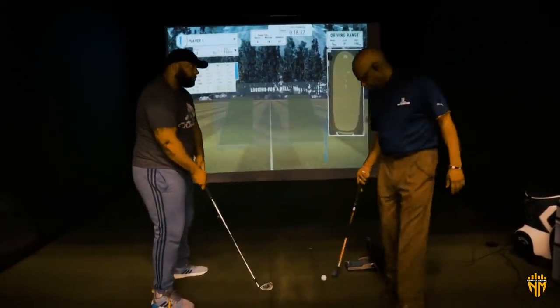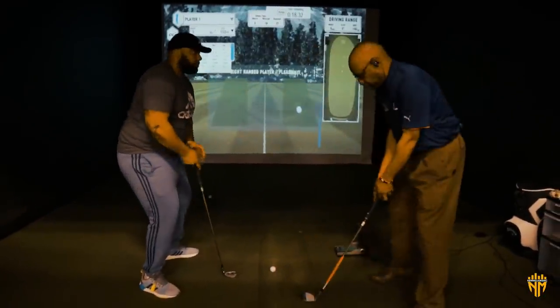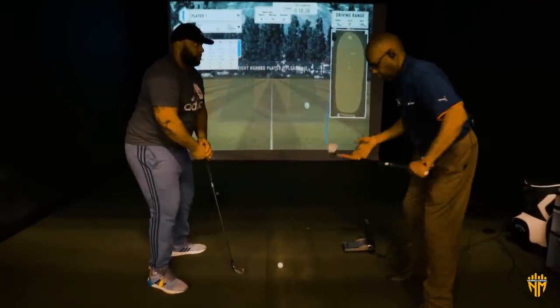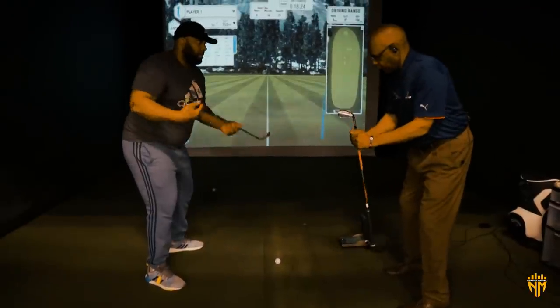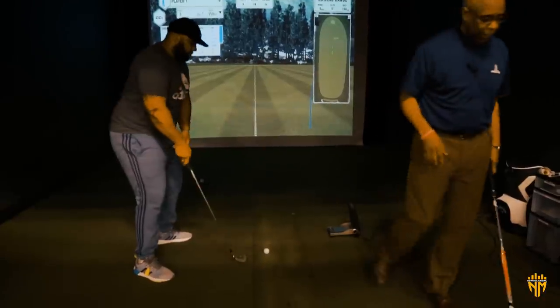Takeaway? Yes. I noticed that you're raising up a little bit. So what you're doing is you're going here and then you're going to come back down. All you want to do is just turn. So you're looking at yourself as a rubber band. All you're doing is, yes. So that's called rotation.